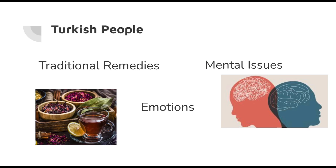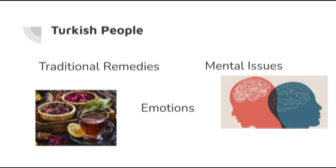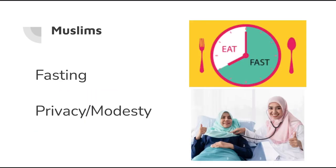Lastly, emotions and feelings are often hidden. Because of this, many patients have a hard time trying to define how much pain they're in. Professionals can help this by focusing on more questions with objective symptoms and not subjective ones. Now, let's move on to Muslims.